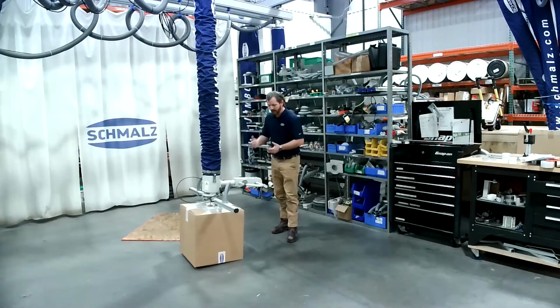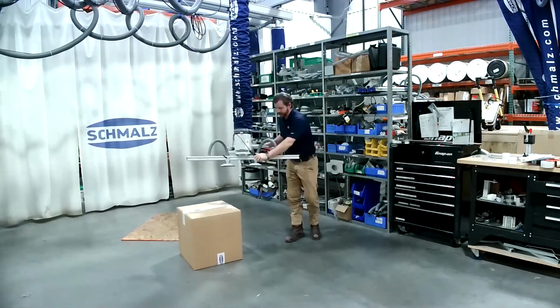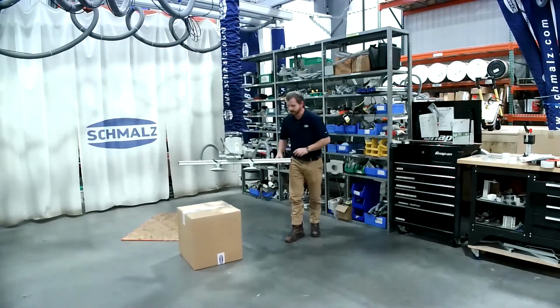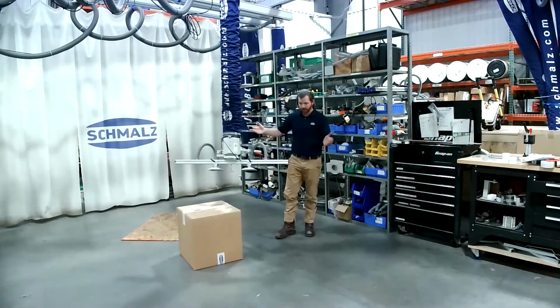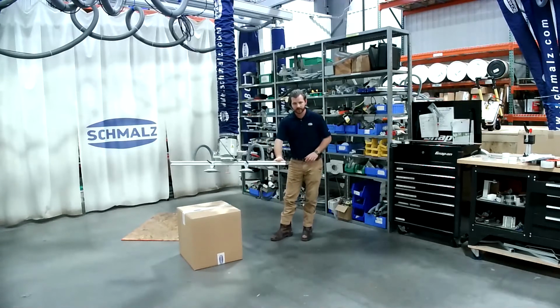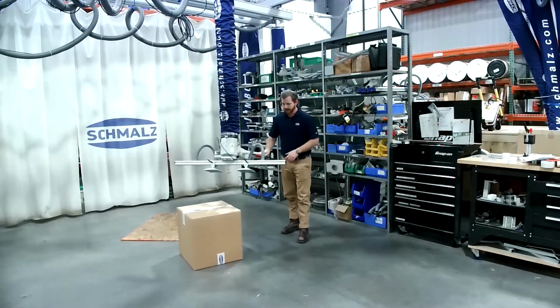Some of the key features of all of our Schmalz systems, as you can see, is our adjustability. So we'll ask a lot of application details to make sure our solution's catered to you. So this is a modular design. This head's actually bigger than what you would use for this box in real life. We would normally shorten this down, but just to demonstrate our modular design. We make these beams all the way out to 2,000 millimeters as a standard. Obviously, we have longer options than that.